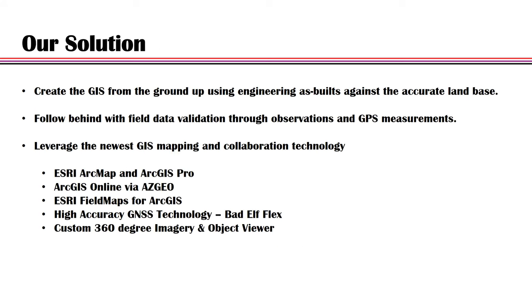So how do we solve these problems? The idea for us has always been to create the best GIS we can from the ground up. As engineers, we always said that it's better to build it from the as-builts against an accurate land base than the traditional schematic GISs. We followed behind that with data validation through observations and GPS measurements. And we're going to talk a little bit about that. That's the crux of the presentation today.